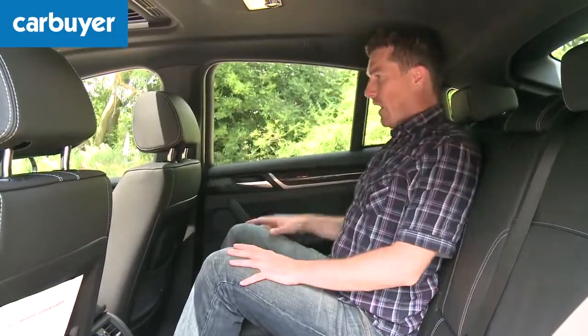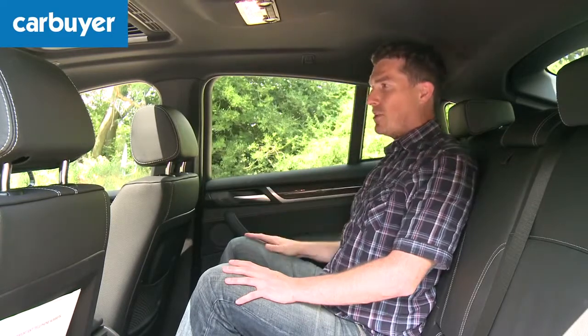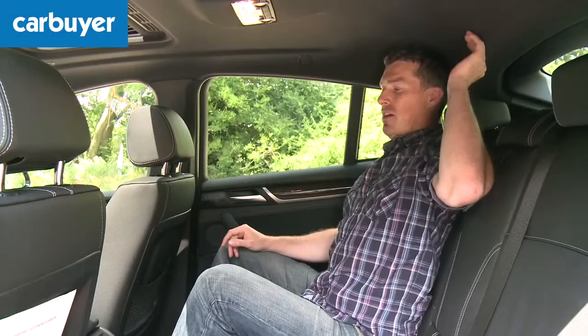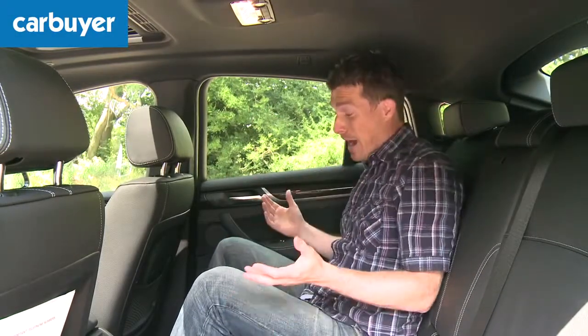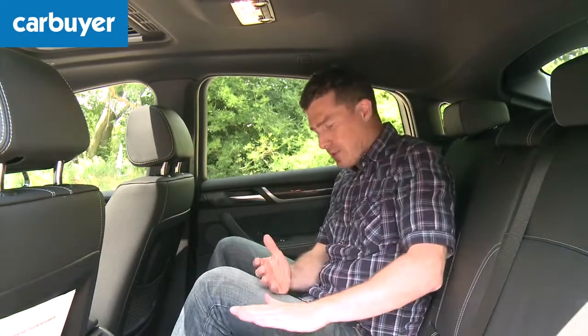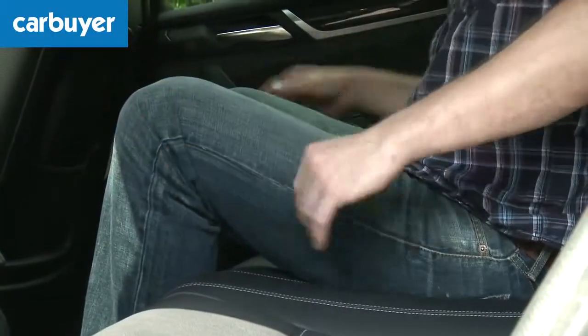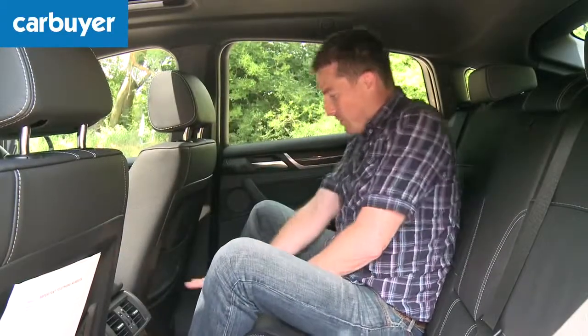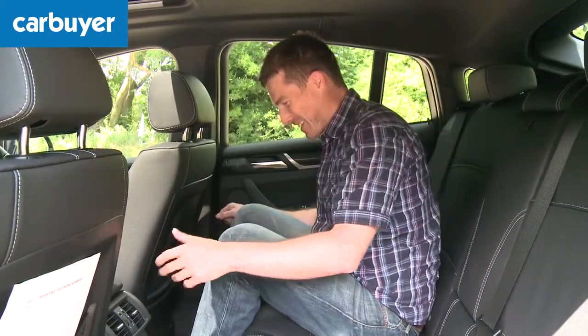I mean, I'm 5'11", and if I sit up straight, then I do have a bit of headroom, but someone over 6 foot is going to struggle. Also, if I sit back, then my head is hitting this ridge here. Actually, considering how sloping this roofline is, it's not too bad back here. But the reason BMW have been able to do that is by lowering this back seat, and as a result it feels like I've almost got my knees around my ears because the floor seems quite high, and it's almost like I'm a horse racing jockey.